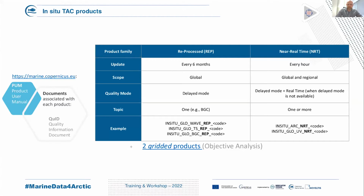Our product consists mainly of two categories. We have the near real-time data flow, which is updated every hour, and data are added within 24 hours, as long as they are available. Of course, in the Arctic, this is typically a challenge, but for instance, CTD data or online mooring systems, they report on a daily basis.